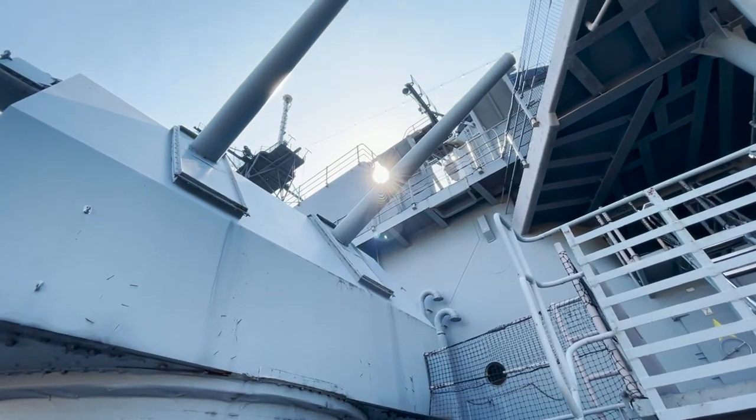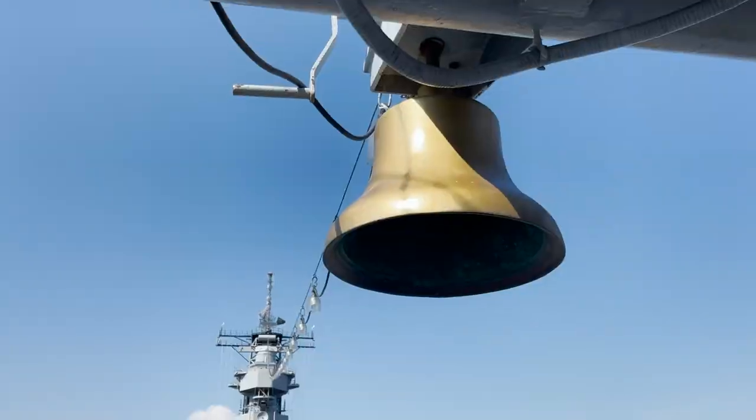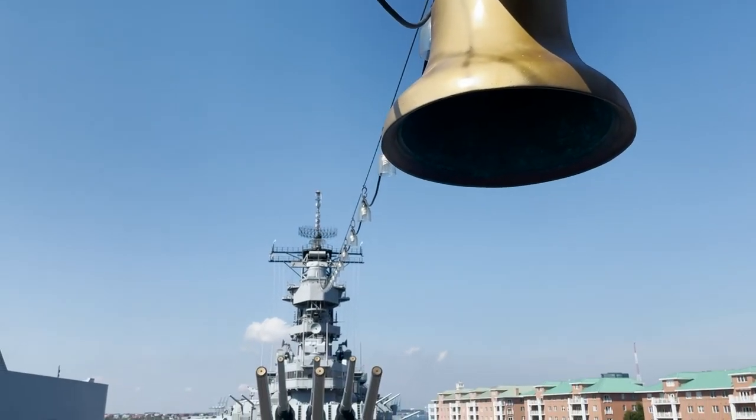You don't realize how big these are until you get on them. There's the little guns over there. Show those. They look massive, and those are like twice as big as a person. Those are the little guns. Oh, heck no, this is easy.